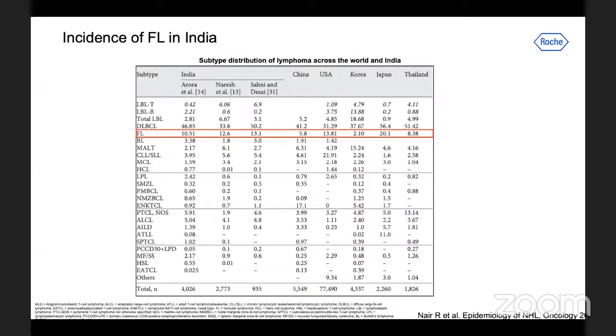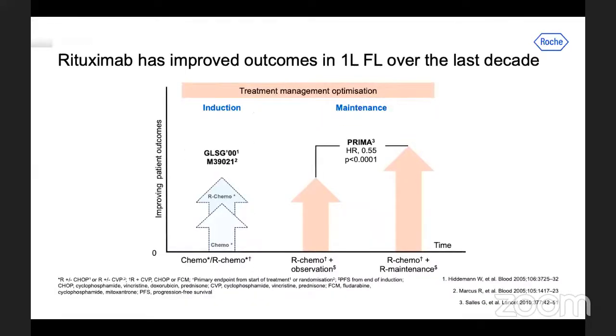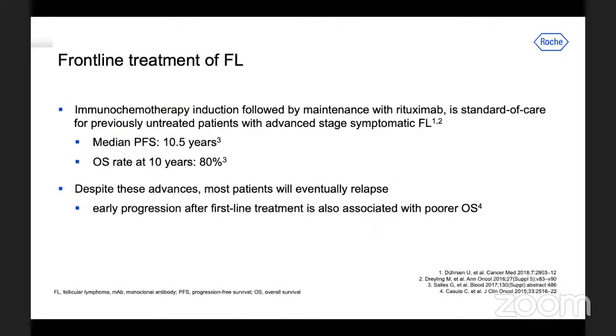These are the studies. Incidence rates are almost in the range of 10 to 12%. Rituximab is an important part, basically targeting CD20 immunotherapy. It is the most important for follicular lymphoma, and it has improved the median PFS and overall survival as a frontline therapy. Immunochemotherapy induction followed by maintenance with rituximab is the standard of care. Despite these advantages, ultimately most patients will relapse, because we know that follicular lymphoma is incurable. Next slide.